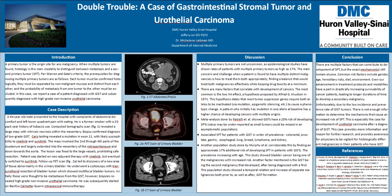Unfortunately, due to low incidence and prevalence of GIST tumors, there is not enough information to determine mechanisms that cause an increased risk of SPT in this specific population. This is especially the case for development of urothelial carcinoma after a diagnosis of GIST. This case provides more information and reason for further research, and provides awareness for physicians to be vigilant for histologically different malignancies in their patients who have cancer.